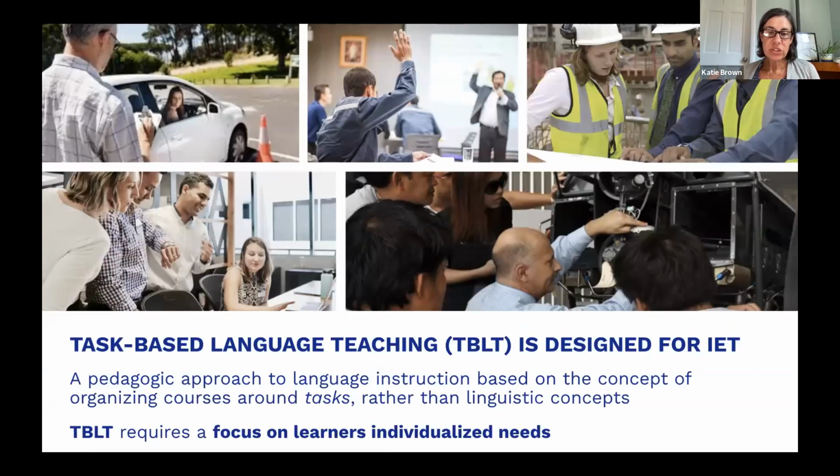So there's an approach to language teaching, task-based language teaching, which was not designed for IET, but it seems like it should have been, because the whole idea is to teach language by having people do real tasks rather than pulling it out as something separate. And that fits into this IET model. You're integrating the training with the language education that learners need. And when we do it in a flipped way, we can work with learners at different proficiency levels, learners with different levels of formal education, learners at different places in their educational journey, because you're able to differentiate their instruction before they come into a classroom where they can work using what they've learned outside of class.